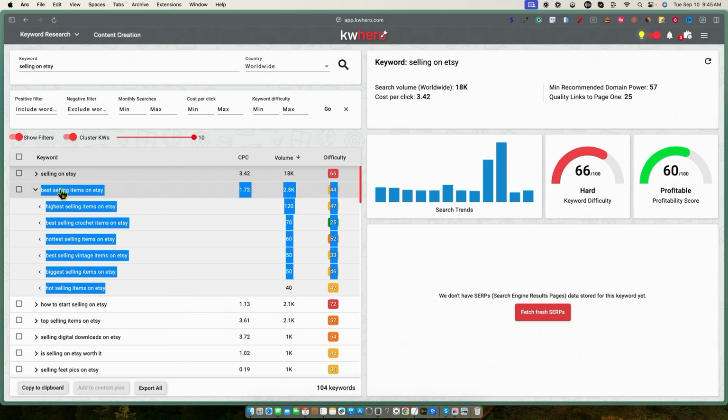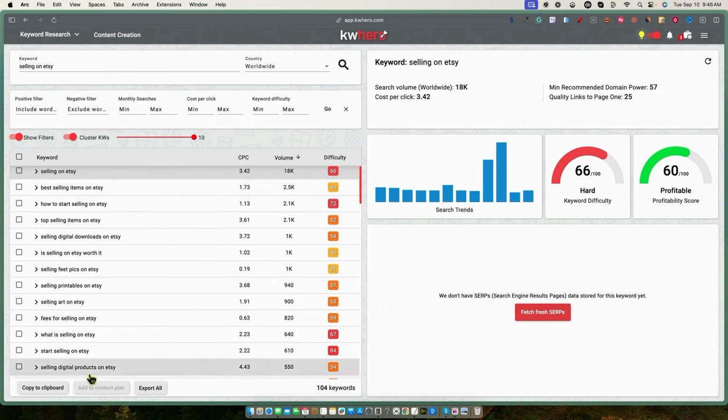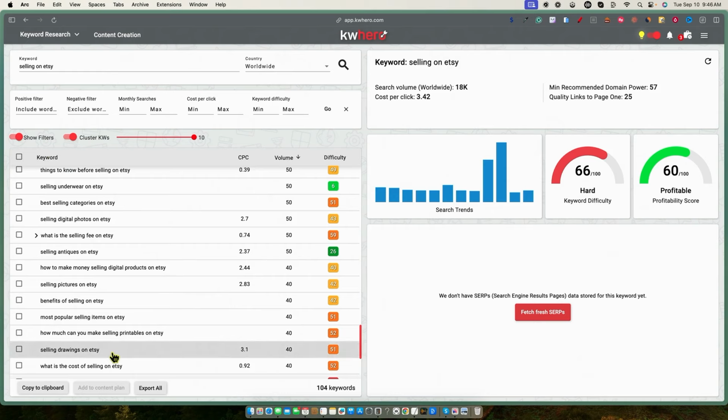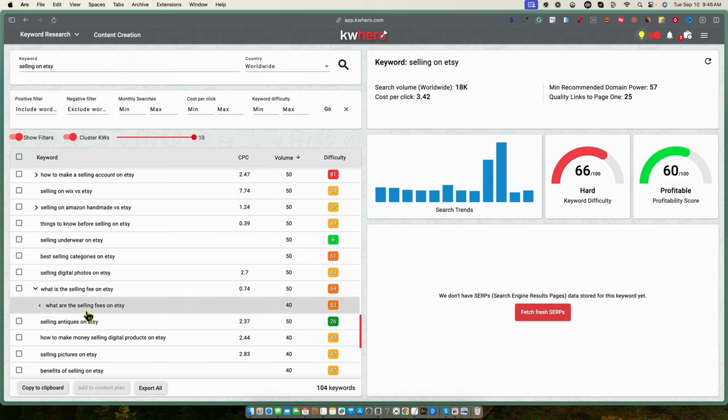You drop this down, and you take all these keywords and make a pillar content piece, best-selling items on Etsy. And then you make sure that you do H2s, H3s with this stuff in it, and add those in as well. This is going to be a good way for beginners to have a nice content plan written out for them with all of the content clusters put in here, so you're not repeating topics on your website. That's a big thing that most people struggle with.